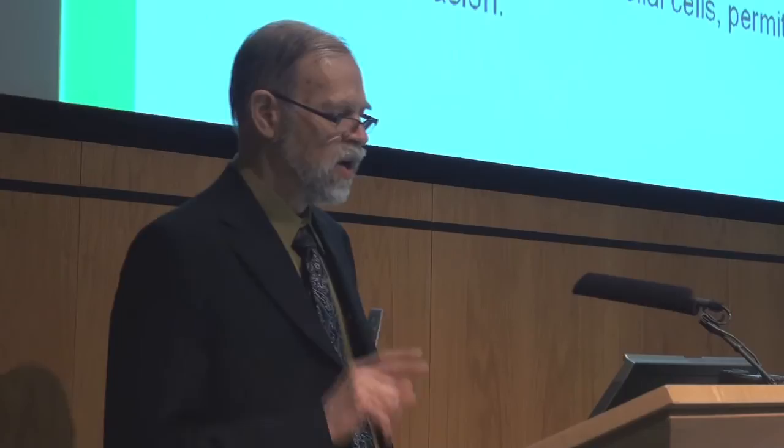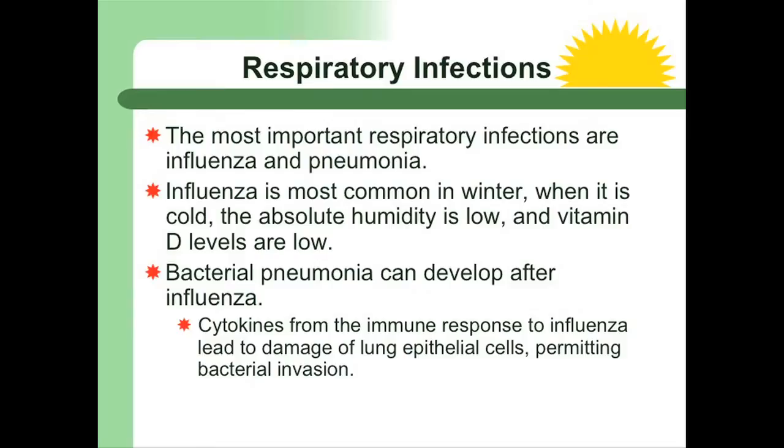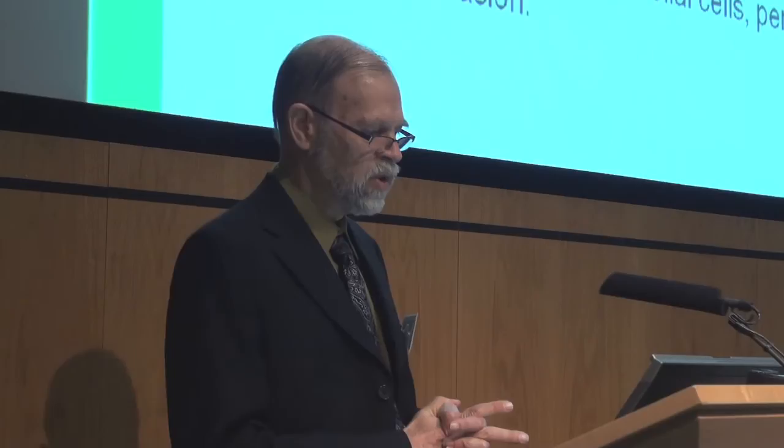For respiratory infections, the evidence is much stronger. The most important ones are influenza and pneumonia. As Michael pointed out, influenza is most common in winter, as Edgar Hope Simpson pointed out. That's because it's cold, the absolute humidity is low, so the virus can live longer outside the body, and vitamin D levels are lower. Bacterial pneumonia can develop after influenza. That's because, first of all, the innate immune system puts out a lot of pro-inflammatory cytokines in fighting influenza, and that can affect the lining of the lungs, which allows bacteria in the lungs to develop pneumonia.